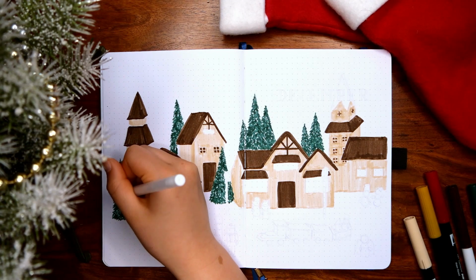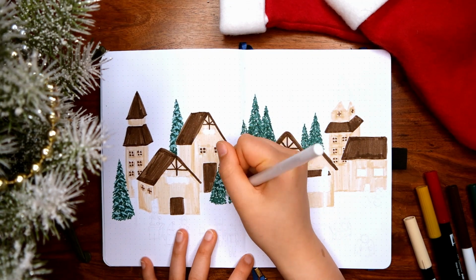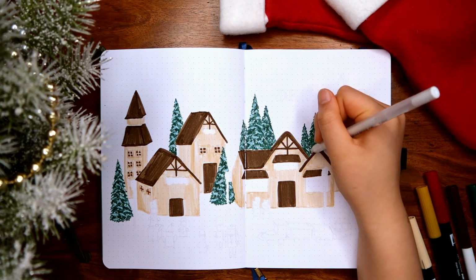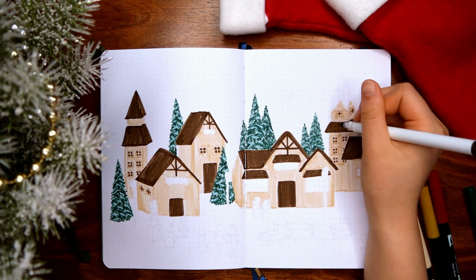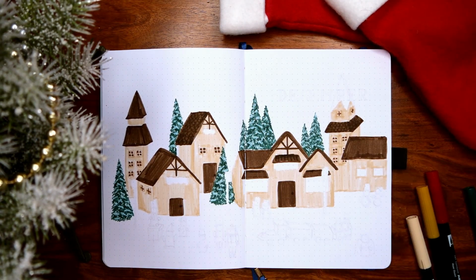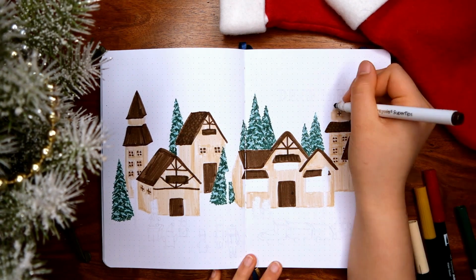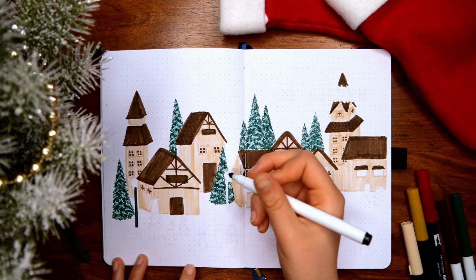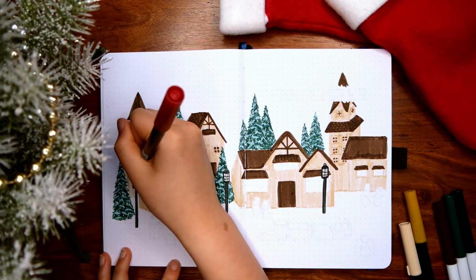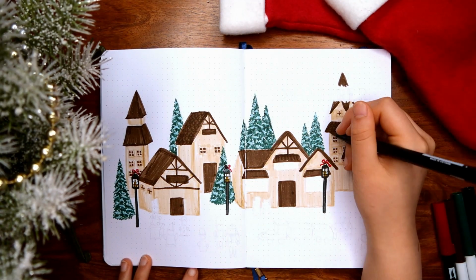I'm also using just a white gel pen to create those kind of snowy tops on top of the Christmas tree on the edges. And then I did add a little bit of some texture into some of the roofs. So I also wanted to add these little light posts, making it just these thin black with some gold in the middle acting as a light and a nice big red ribbon on top.